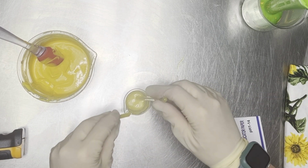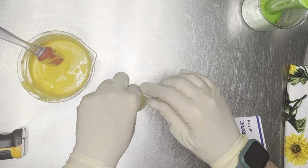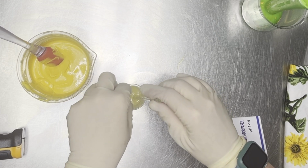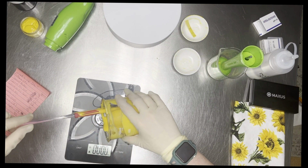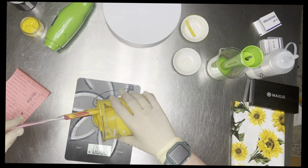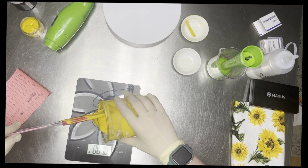Now, remember, with cosmetics, there's no saponification, so the pH is not going to change after this is complete. So it is a good idea to do this. As far as using the pH strips, yeah, sure. I would recommend, for somebody who is so precise, that you maybe invest in one of the actual pH readers and get a more accurate measurement.